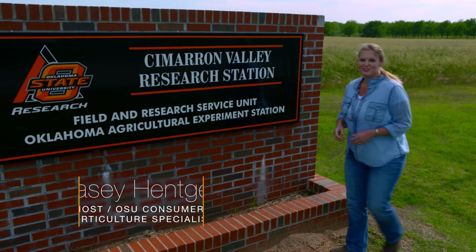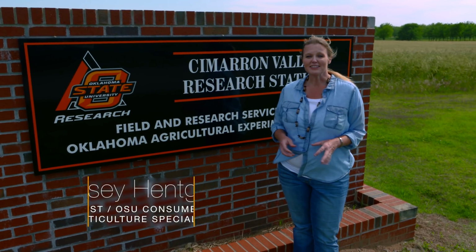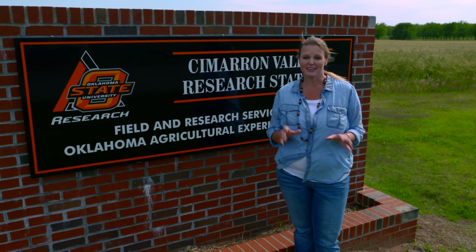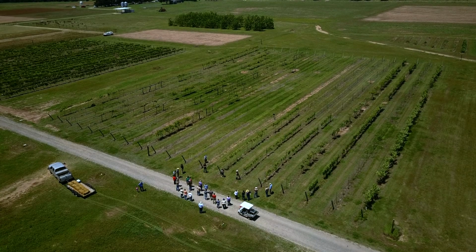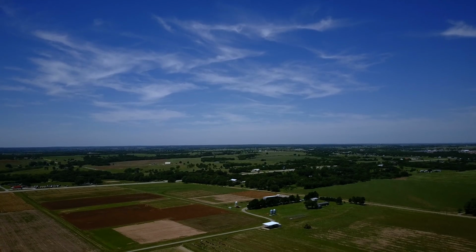Cimarron Valley Research Station just south of Stillwater in Perkins, and today we're going to look at some of the trials that they are conducting for this season. We're going to look at some rosette as well as some vegetables and also some fruit crops.